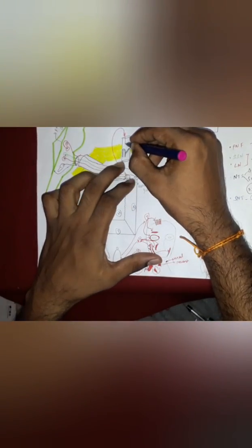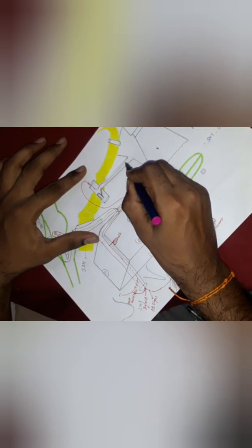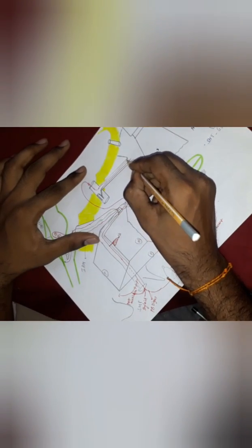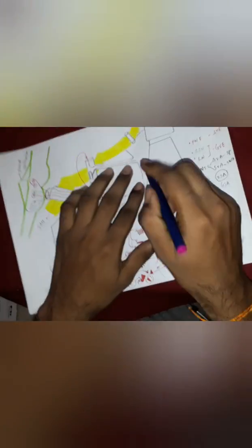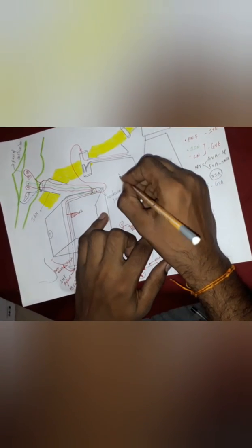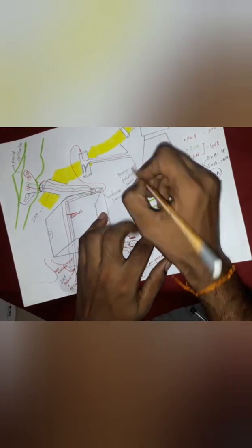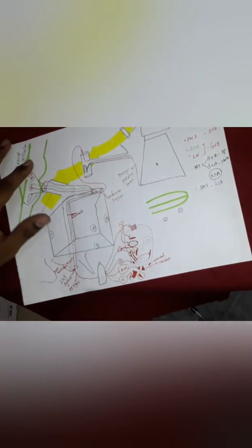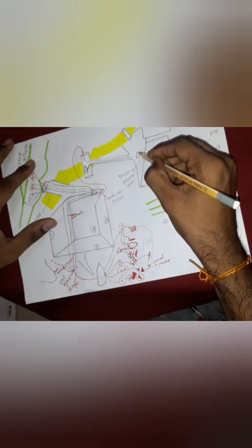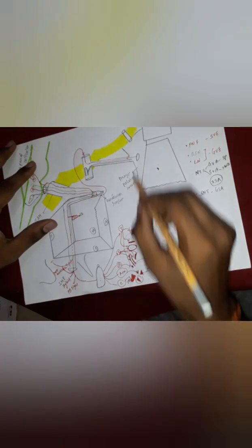So these sympathetic fibers, along with the lacrimatory nucleus fibers, enter into a canal. Fine. They enter into a canal, and they reach a certain fossa. What is this fossa? Present between your orbit and maxilla. This is your pterygopalatine fossa. Fine. So this enters your pterygopalatine fossa, and it rests on a ganglion. What is this ganglion? As the name implies, this is your pterygopalatine ganglion.